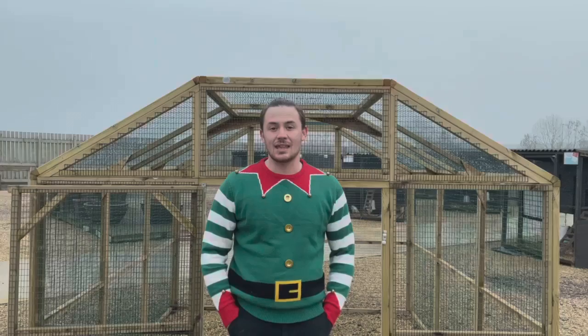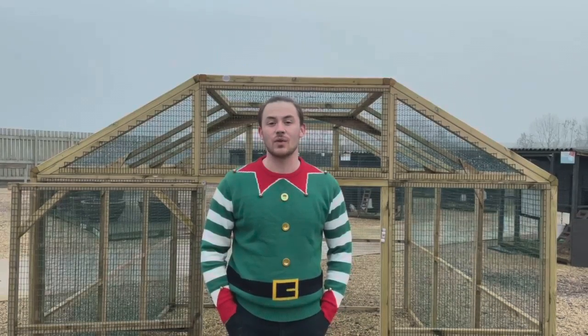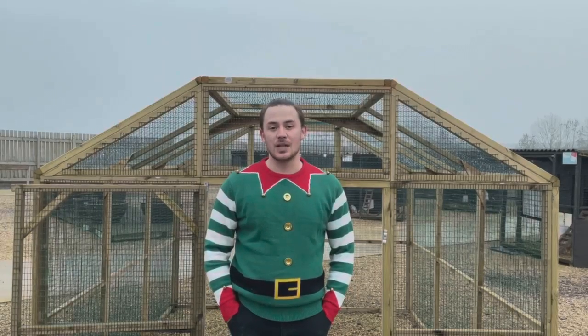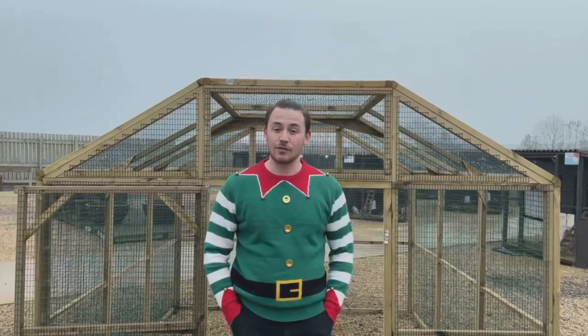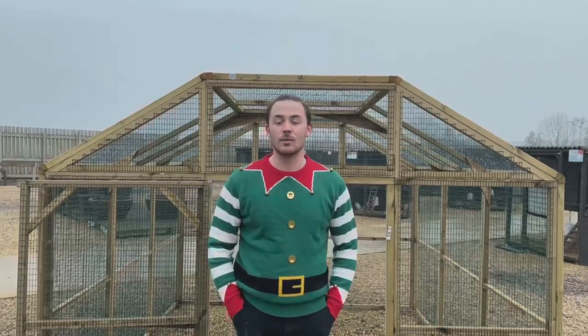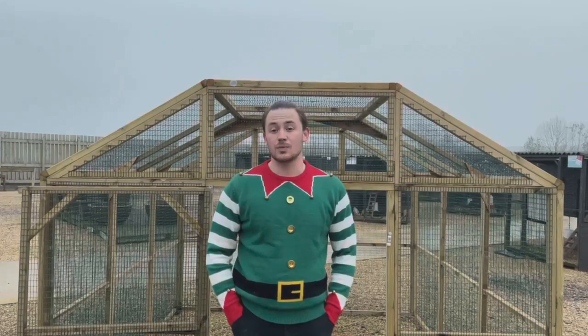DEFRA has put together a new measure, which will be in place a week today, the 14th of December. That basically means that all poultry and captive bird species have to be kept either fully housed in, or they must be netted, just to try and prevent any wild birds entering the establishment that the captive birds are currently in. This is just to help stop the spread of avian influenza before it gets any worse than it currently is.